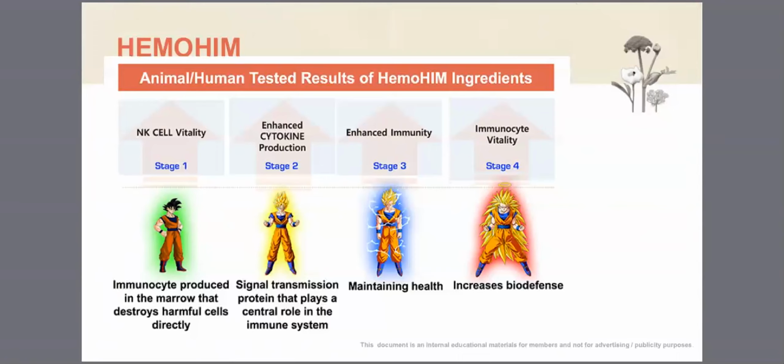So if you take HemoHIM regularly, and regularly means you have to take it every day. It doesn't mean, okay, today I'm going to take it, maybe tomorrow when I feel lazy, I'm not taking it. No, it's not like that. When I say regularly, it has to be taken daily, every day. Even once a day is fine, as long as you take it daily. Because of how immunity works, it's very hard to go up in stages. Going from stage 1 to stage 4 will take some time. But when you're not taking HemoHIM and your environment suppresses your immune system, it will drop really, really fast. The rate of dropping is always faster than when you are trying to build your immune system. That's why I always tell people, take it regularly.